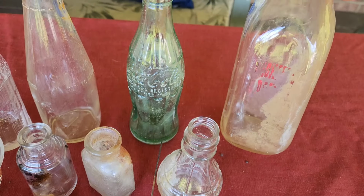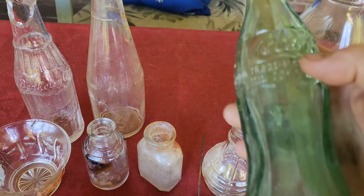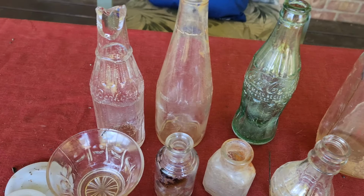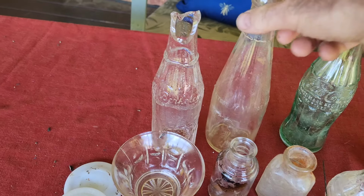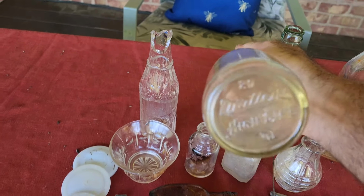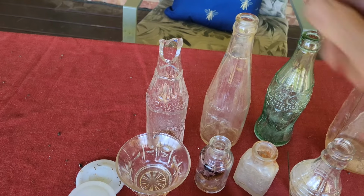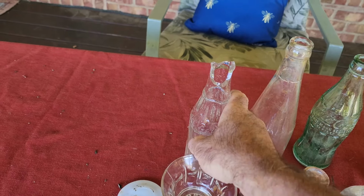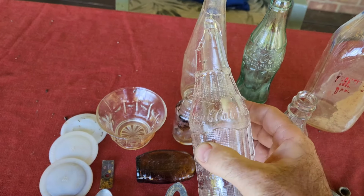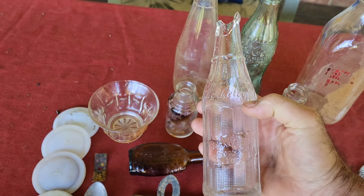Got one milk bottle, can't quite read. Got a Coca-Cola bottle that is from York, Pennsylvania. That's kind of interesting. Bottle there, I'm not sure. It says no deposit, no. Oh, that's a Miller bottle. I remember now. Miller High Life. I've drank a few of those back in the day. And this is kind of an interesting one. I really wish it was whole. But it says Berkeley Club. This is from Berkeley Springs, West Virginia.